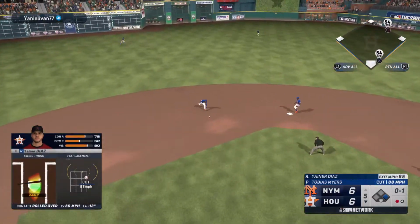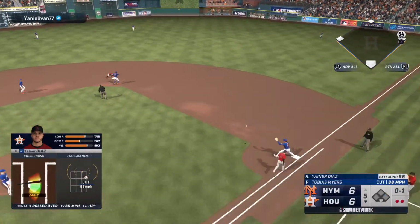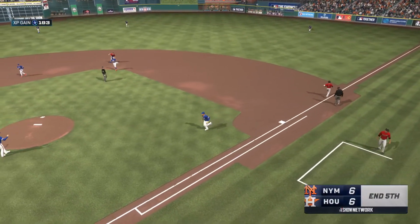Swing and a ground ball. Lindor. The flip. Here's one. What a double play that was. Inning over.